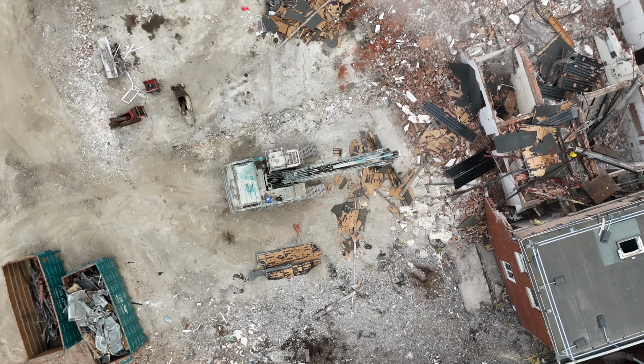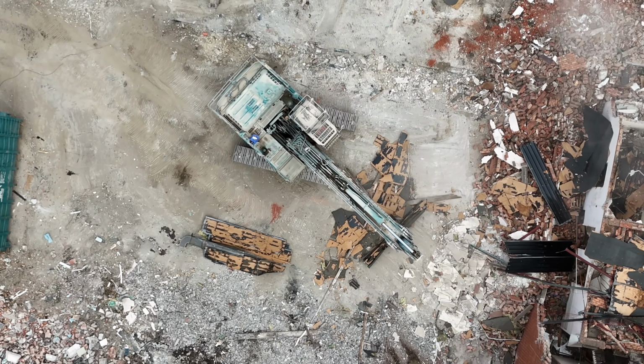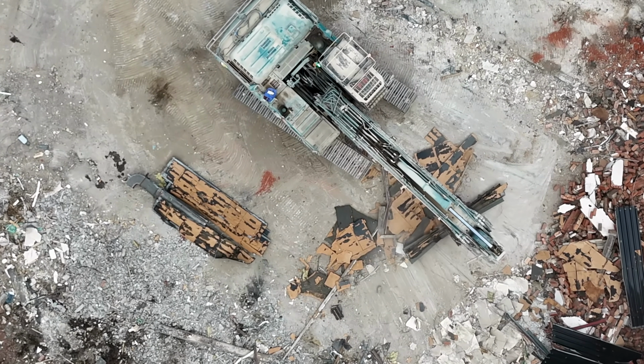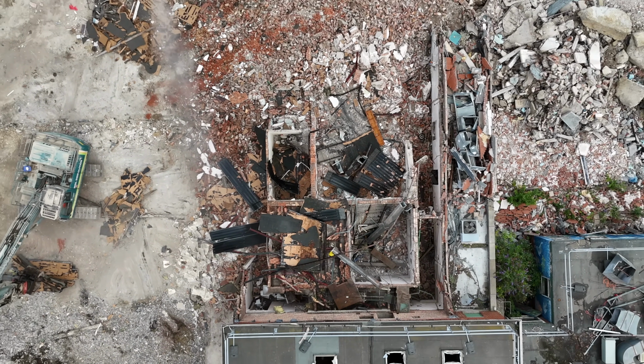Elsewhere on site, demolition has now started on another block. Looking down from above, you can see an excavator at work, carefully sorting roof materials into neat piles, ready to be taken away for recycling. This high-angle view really gives you a great perspective of how far the demolition has progressed on this building so far.